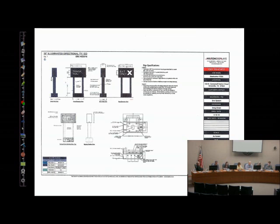Do we have a motion on this thank you and exit sign? You want to take that one? Okay, I'll make a motion to deny as presented. I'll second. We have a motion and a second. All in favor, say aye. Aye. Opposed? All right, so the next item is another Starbucks sign that's a directional sign.